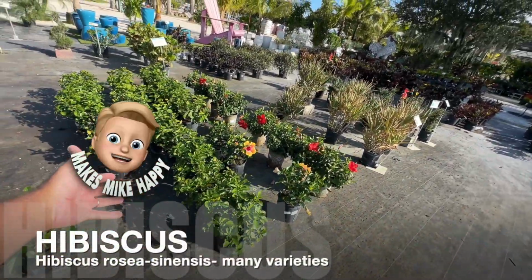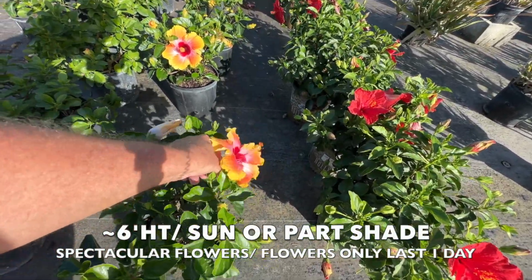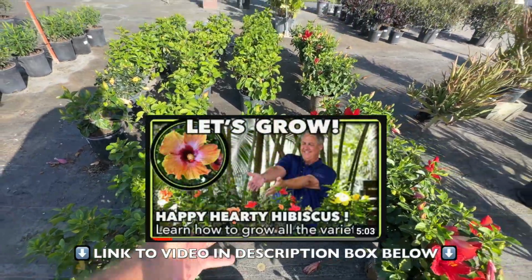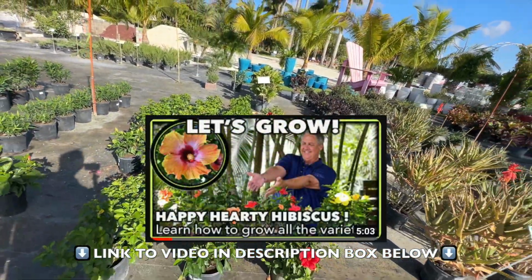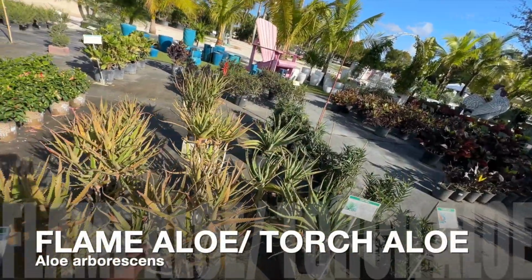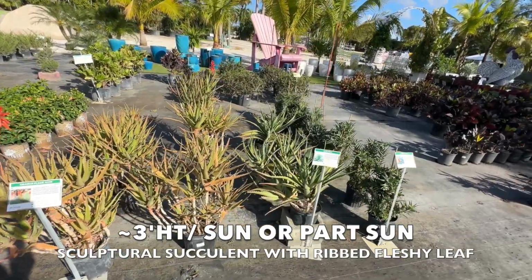Look at this, I got hibiscus. Oh my God, I'm such a sucker for hibiscus. We did a video on this plant. Hibiscus, so pretty. So pretty. Ooh, look at that. They have the flame aloe here. Isn't that sculptural? Isn't that cool? So beautiful.